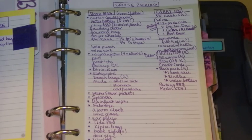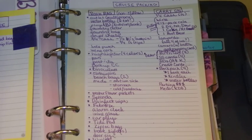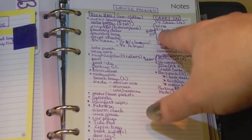Carnival does allow some amount of wine, basically a bottle of wine for each adult, and 4 12-packs of cola for the 4 people traveling. So a 12-pack per person to be brought onto the cruise. And so we'll have a little rolling bag in case we're not checked into our room, and we can bring that stuff onto the cruise.